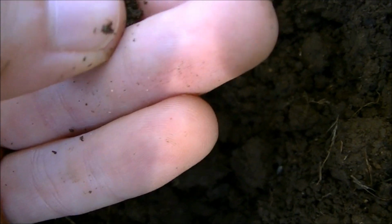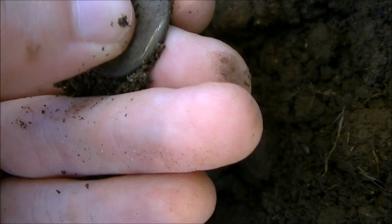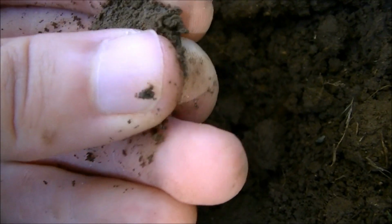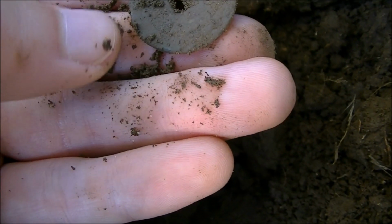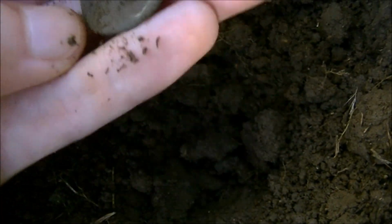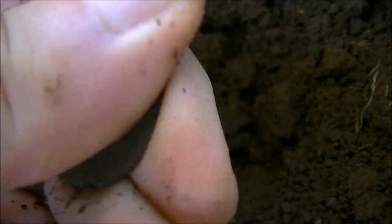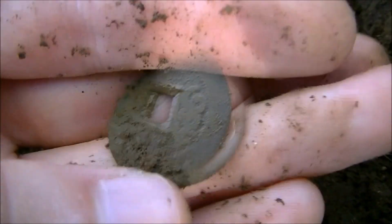Oh man. Oh, it's got a hole through it. I don't know if that's an old Chinese coin. I think they're a little bit bigger than this. Hopefully it's not just trash. But that's pretty peculiar. Let me clean it up a little bit and we'll see what we have here.